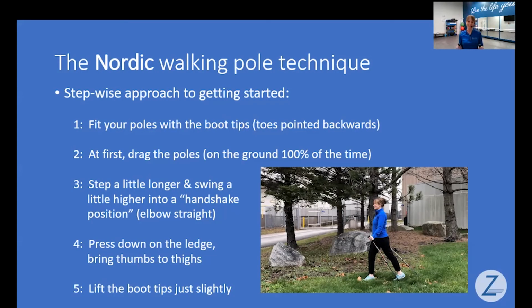Now it's not that easy. It takes lots of practice to get used to. Often, maybe two or three sessions of 10 or 15 minutes practicing getting the coordination of that down. It's especially helpful if you've got a large space to work in so that you're not worried about stopping and starting. That tends to be the part that's actually the hardest to get going. So again, this would be the Nordic walking pole technique, where we're doing it mostly for fitness, with the boot tips on, and the poles planting behind us as opposed to in front of us.